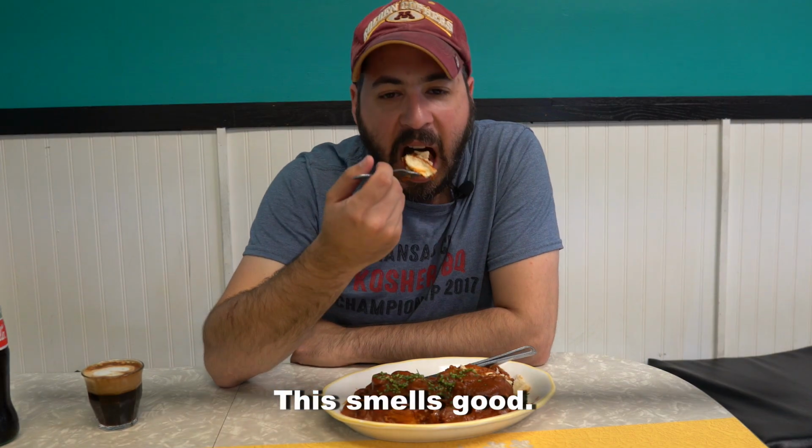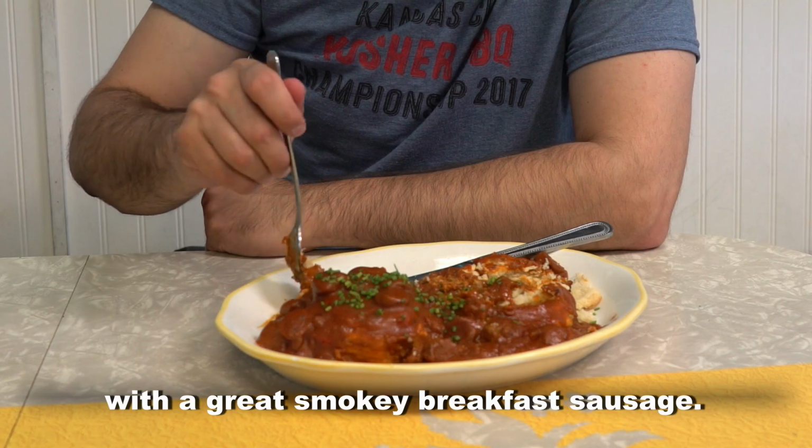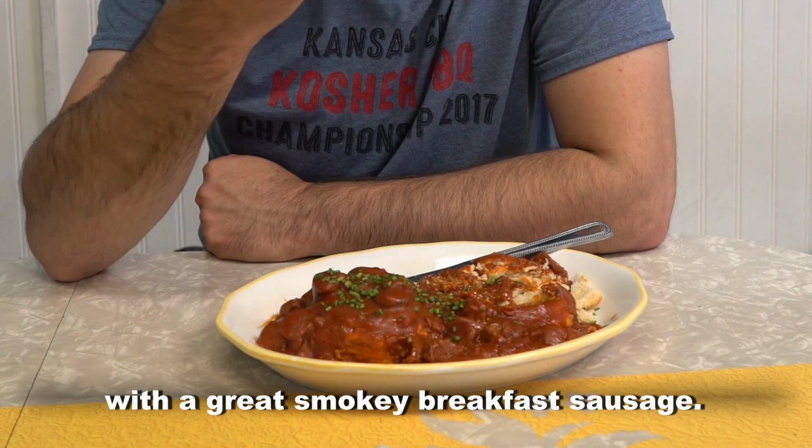This smells good. That's a great flaky biscuit. That's a great little smoky breakfast sausage, a little spicy.